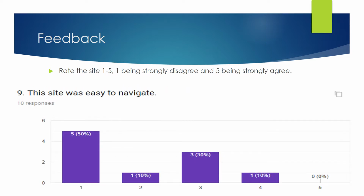Now, we asked them, is the site easy to navigate? This is so related to question 5, where it's asking if we can find a gate lock, and most of them said, no, it's not easy to navigate. So this is what we had generally expected to happen.